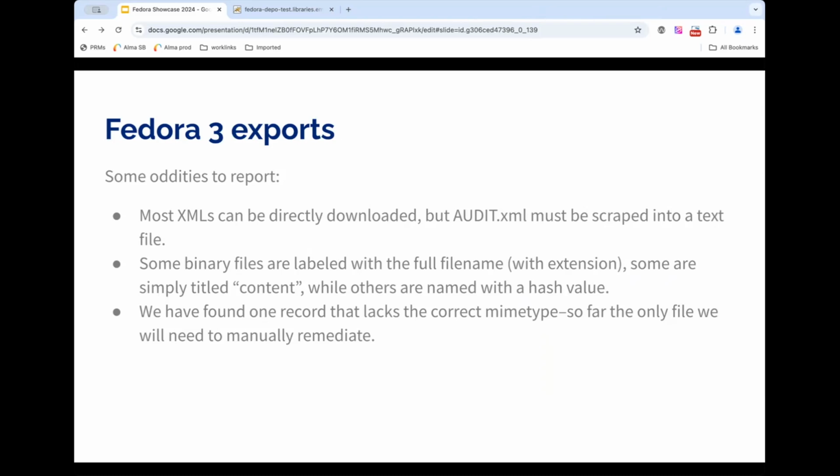And the only other thing that we are seeing is a variety of binary naming. In some cases we have the full file name with extension, and that's quite easy to play with. In other situations, we see it labeled as content, and in other situations we just see a hash value. In all of those cases, where it's content or the hash value, we have to play around and make sure that MIME types are true, to enable us to go ahead and wrap that properly. We have come into one situation where the MIME type was either defaulted or empty, and that's when we know that we have to manually remediate.